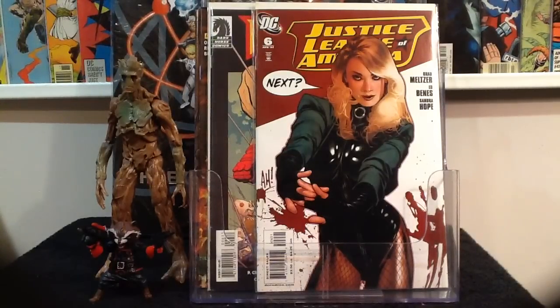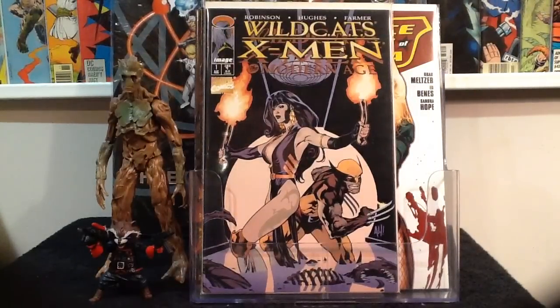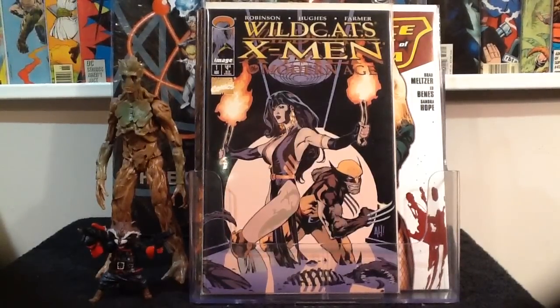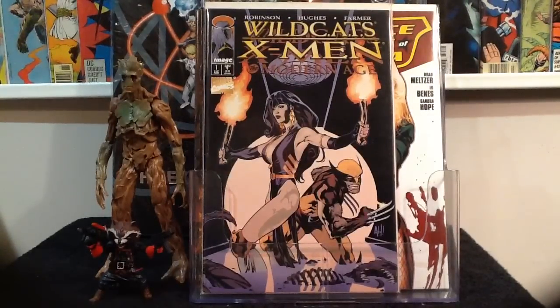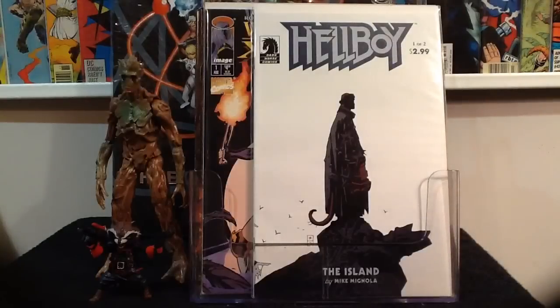And then he found some other cool things for me. Another Adam Hughes book, and Adam Hughes does the interiors on this as well as the cover. It's Wildcats and X-Men, the modern age. I don't know how many issues are in that. It's probably a 4-issue series, I would imagine. Hellboy, The Island, 1 of 2. Now I just need to find number 2.